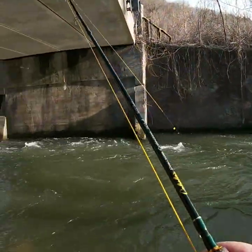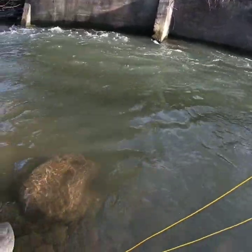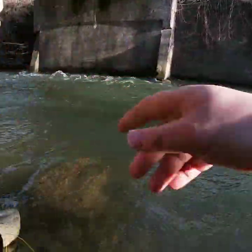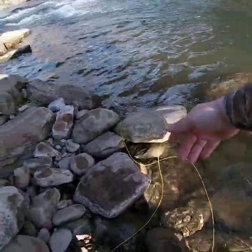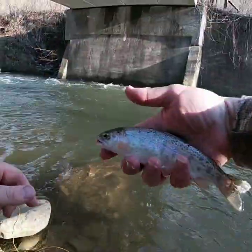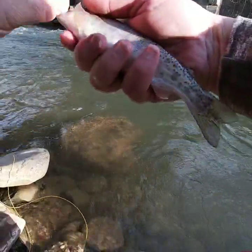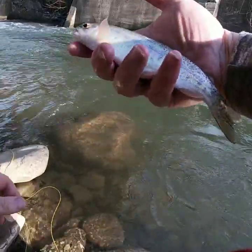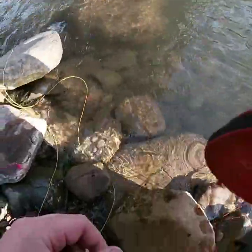Just fixing to move on. Looks like I've hooked up on another one here. Let's get this guy in. Oh, that's a pretty little wild trout here. Got some nice par marks on him. Took the Frenchie again. Pretty little rainbow. Just got back in the water.